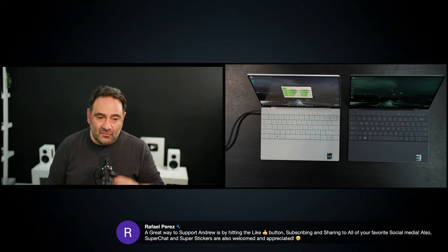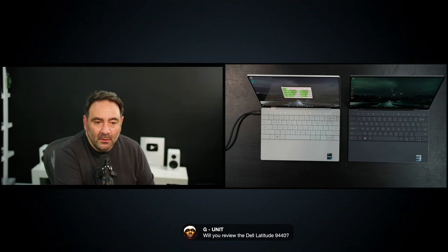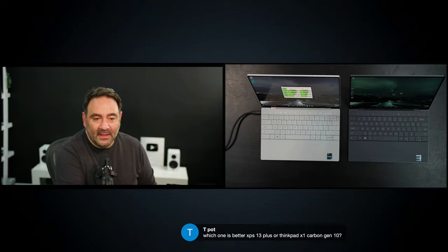Will you review? Yes, I will review the Dell Latitude 9440, as I mentioned. Which one is better, the XPS 13 Plus or the X1 Carbon Gen 10? Very good question. Those are both two of my favorites, actually. It just depends. That's a whole discussion in and of itself. Maybe we'll have a comparison.